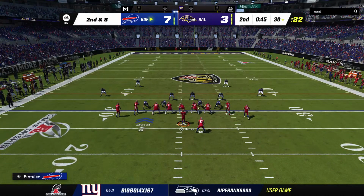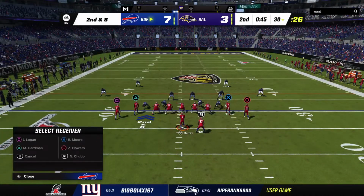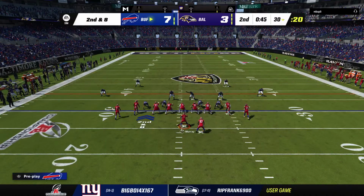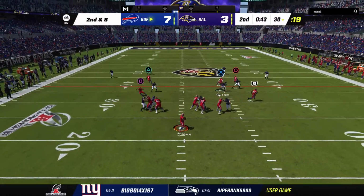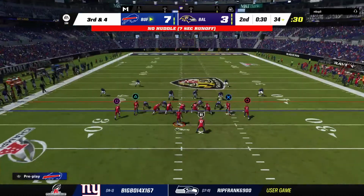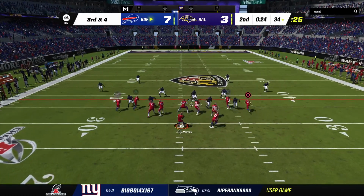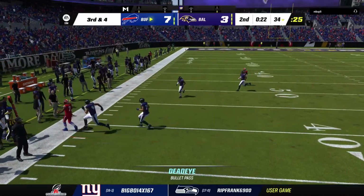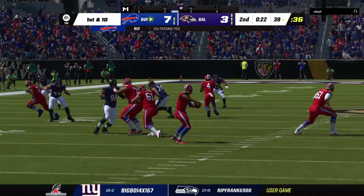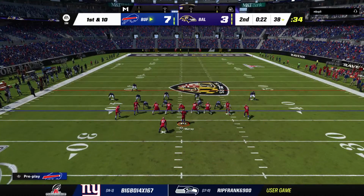The last run good for 2. Here's 2nd and 8. Here's Murray. He finds his man, complete. It's Logan. The Ravens bring out an extra defensive back here on 3rd. Murray going to throw. Throwing the out route, incomplete. That's Logan. And he gets this up across the 35 before he's out of bounds. They have the first down with that gain of 4 yards.